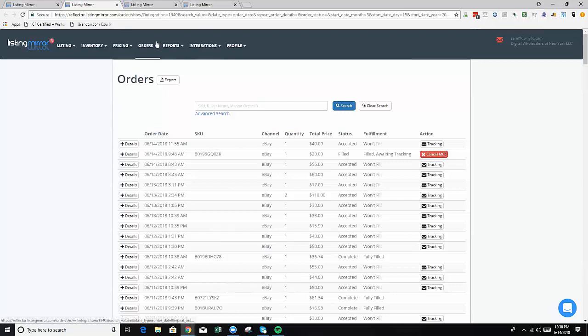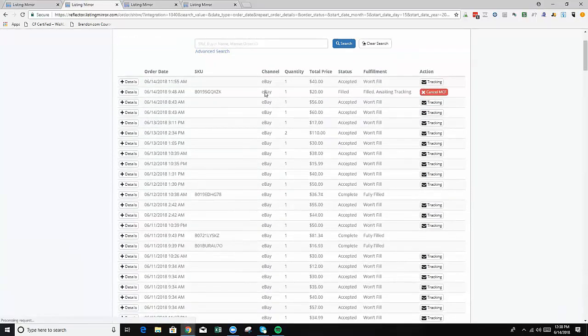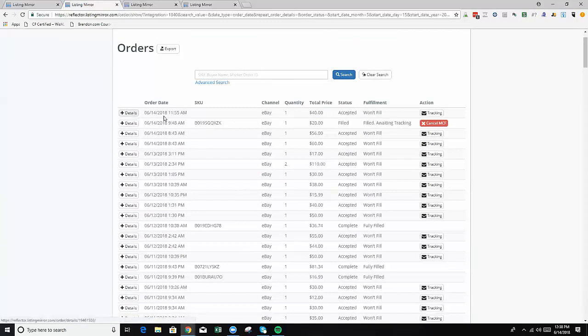One other thing that's good about Listing Mirror is that if you go to the order section, you can break it down by orders within the different platforms. Since we're mainly using Listing Mirror to take our FBA inventory and put it to eBay, I want to look at our eBay orders. If I click on our eBay orders, this will load in the orders by date. You can click on details to see more details.